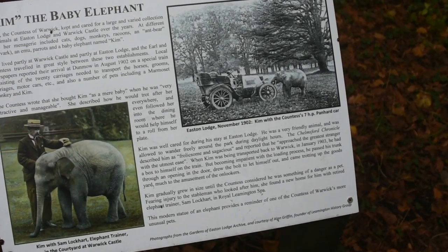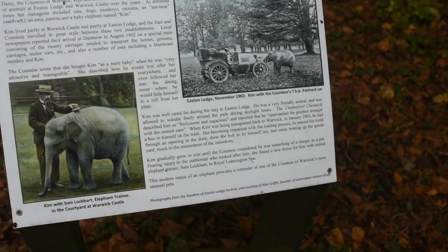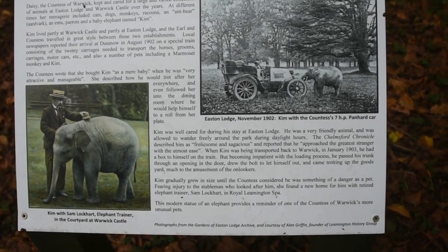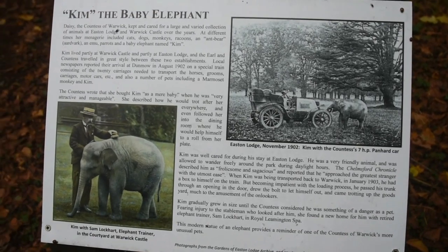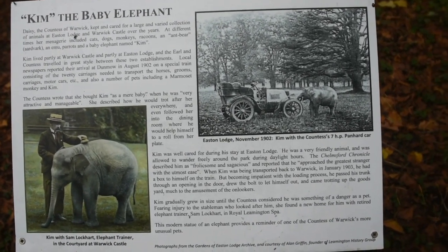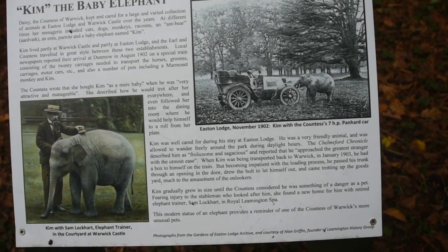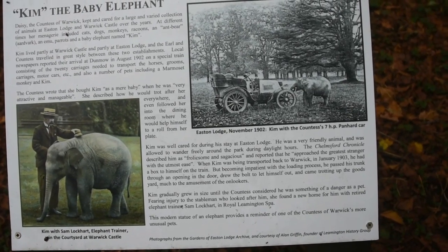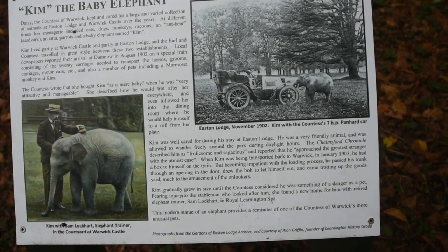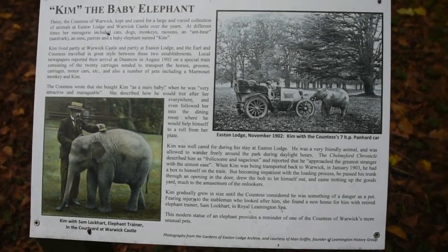Kim was well cared for during his stay at Easton Lodge. He was a very friendly animal and was allowed to wander freely around the park during daylight hours. The Chelmsford Chronicle described him as frolicsome and sagacious, proper Victorian words there, and reported that he approached the greatest stranger with the utmost ease. When Kim was being transported back to Warwick in January 1903, he had a box to himself on the train, but becoming impatient with the loading process, he passed his trunk through an opening in the door, drew the bolts to let himself out, and came trotting up the goods yard, much to the amusement of the onlookers.